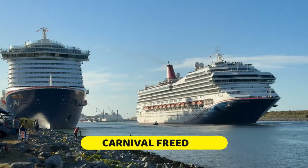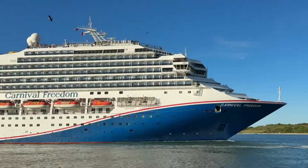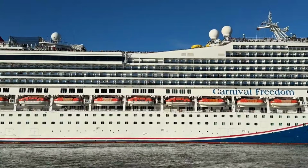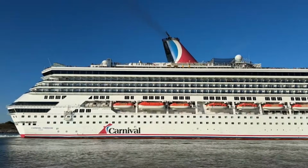The last one we got in Port Canaveral from Carnival Cruise Line is Carnival Freedom. It's from Conquest class that can hold 2,980 guests, built in 2007, and it's sailing 4- and 5-night Bahamas and Caribbean cruises. It's a fan favorite mid-sized Carnival ship offering short Caribbean escapes.